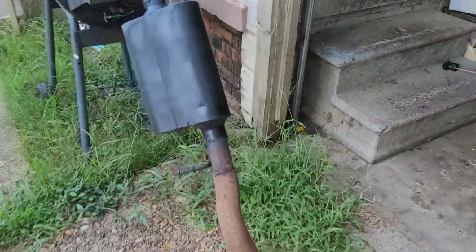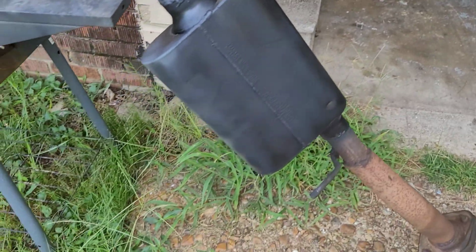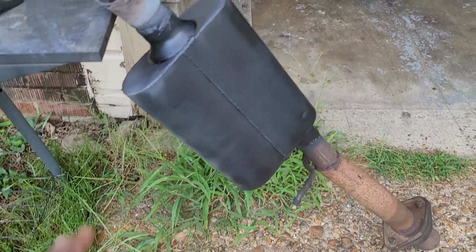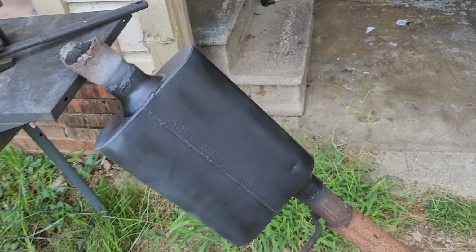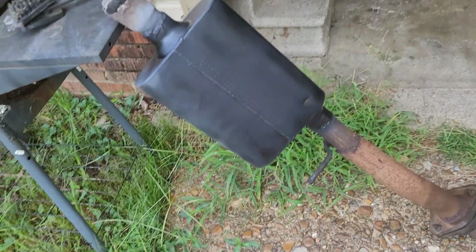Alright, YouTube, got it all painted up. I know it ain't gonna last, man. I'm just doing something to have a little fun. I just threw some paint on there. As you can see, the primer bled through it and all of that. But anyway, ain't no big deal. The main concern is that it is a good flowmaster. So anyway, let's get a cold start on this Chevy.